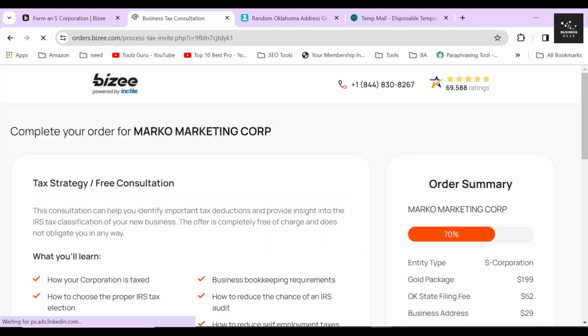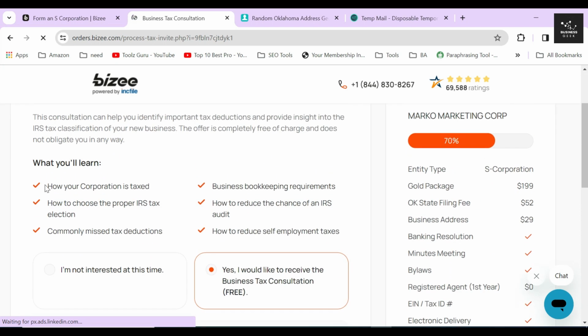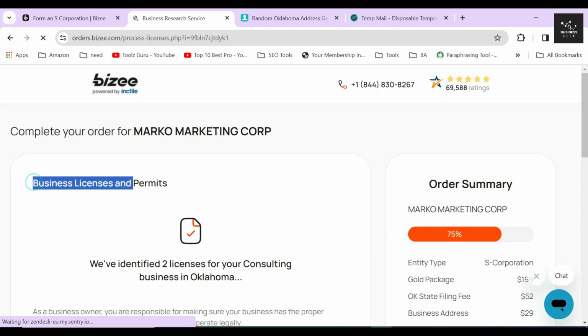Next, Bizee will ask you whether you want to get a free tax strategy or consultation call with them. Always select the Yes option because it will help make it clear how to run and operate a corporation and how to file taxes and lots of other things. After that, depending on the type or industry your corporation is about, Bizee will automatically find out if you need any other business licenses and permits or not.